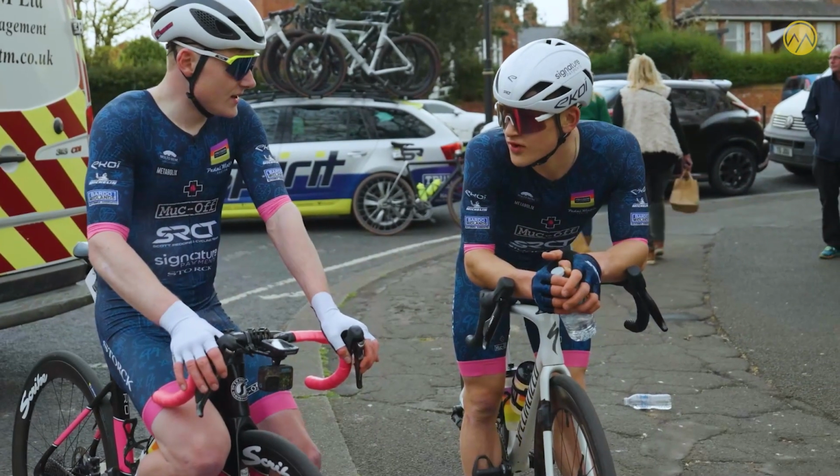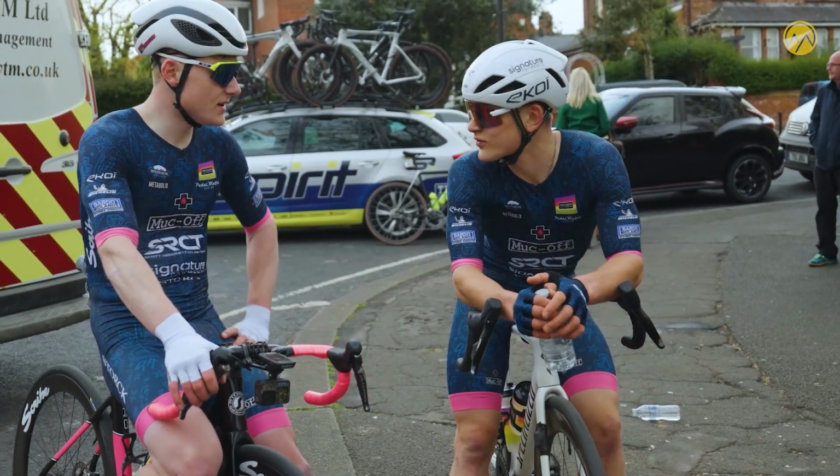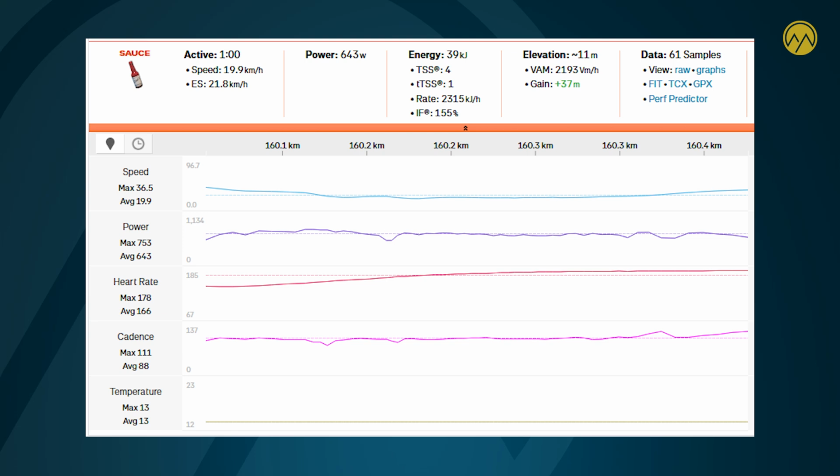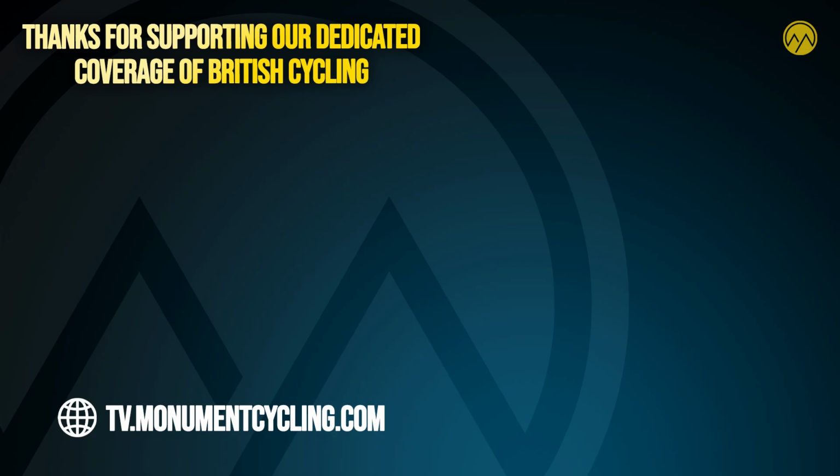Diving into Tom's and Adam's data reveals exactly how brutal this race can be. The Wheelbase rider normalized 381 watts for the full thing and Adam's 640 for the 90-second sprint to the line. Bonkers.